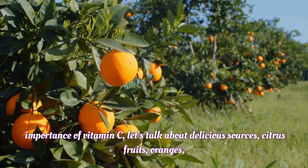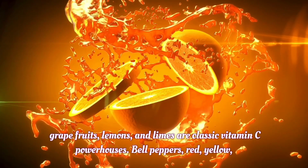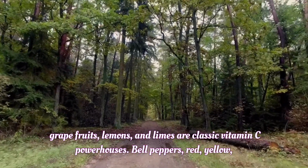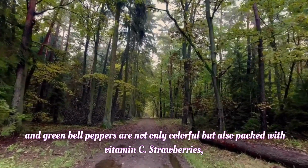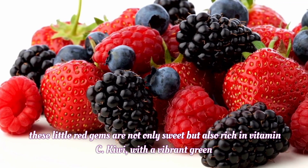Now that you know the importance of vitamin C, let's talk about delicious sources. Citrus fruits, oranges, grapefruits, lemons, and limes are classic vitamin C powerhouses. Bell peppers, red, yellow, and green bell peppers are not only colorful but also packed with vitamin C. Strawberries, these little red gems are not only sweet but also rich in vitamin C.